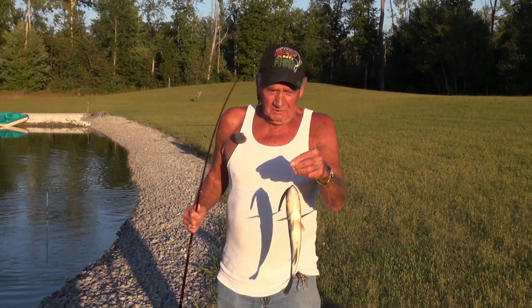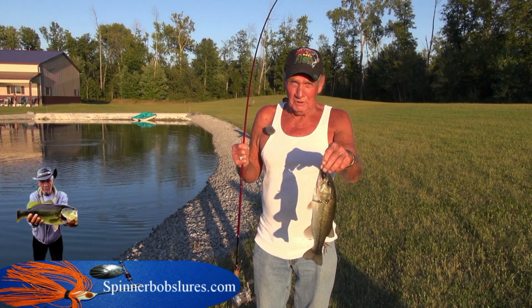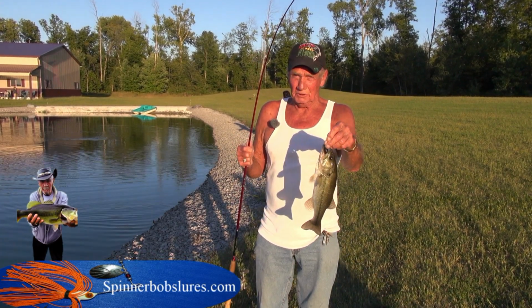Another nice bass for Spinner Bob's worms. You gotta try them, you gotta love them. Like Joe says on the shows, you gotta love it.